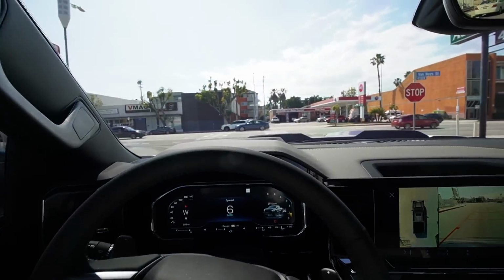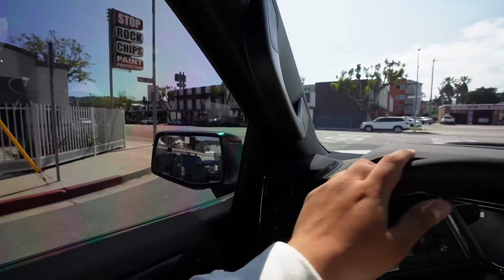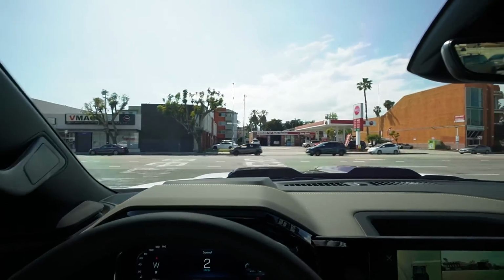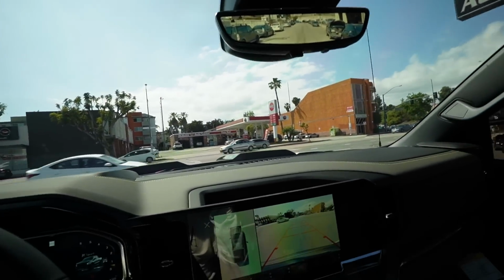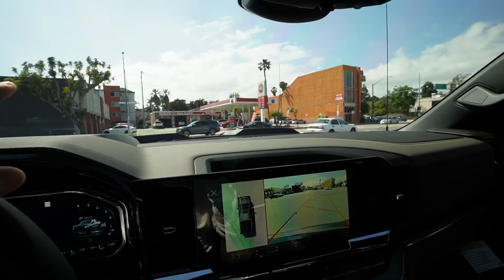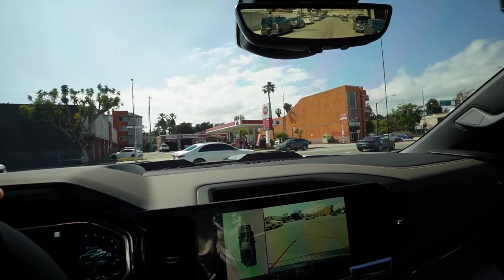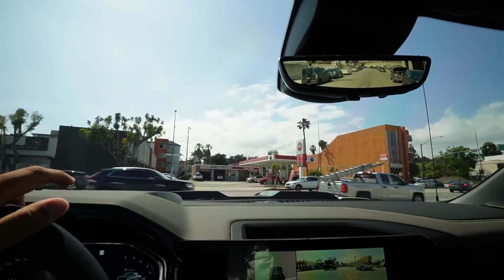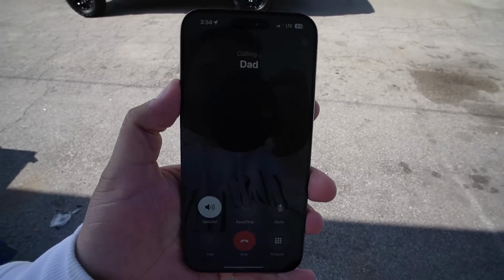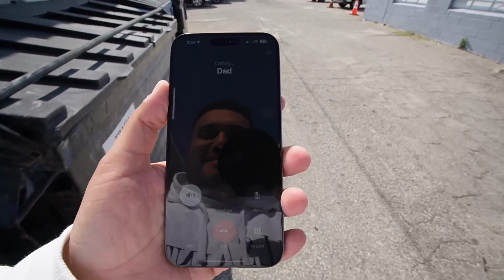All right guys, we just picked up the truck and the window tints look so freaking good. So these are ceramic and the windshield is ceramic as well. You guys probably can't tell, but I'll show you guys outside once we get to my dad's shop, and then you guys can see the tint. But he has no idea right now, guys.